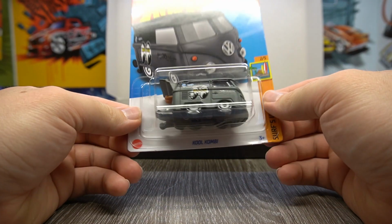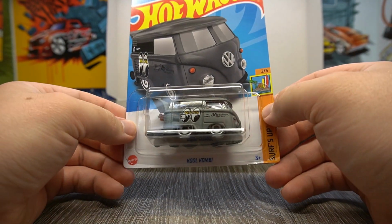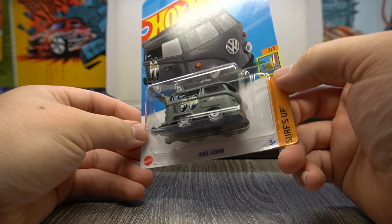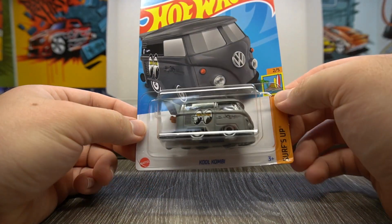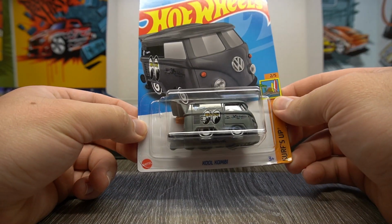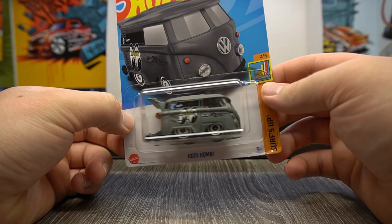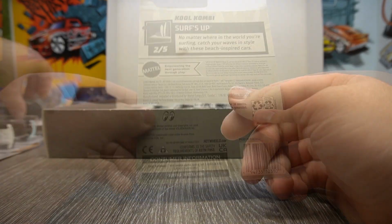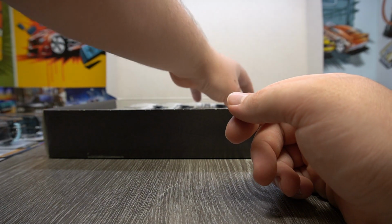And here we have a cool Combi, and this is a pretty popular casting, I do believe. Have seen one of these on the pegs. Didn't pick one up though, so pretty cool to have one. On the long card as well. Really nice. This one's got the Moon Eyes livery in a matte grey finish. Yeah, awesome. Okay, so that's row 1 finished with.